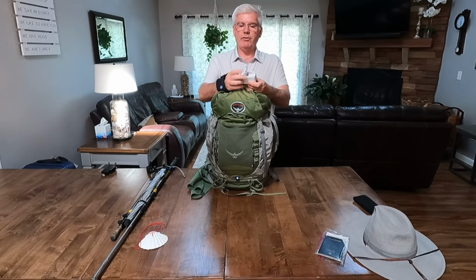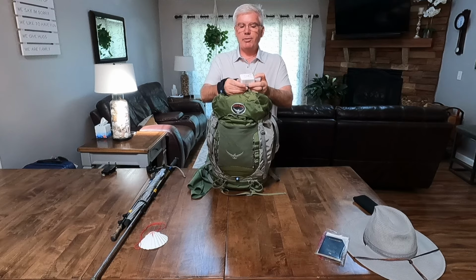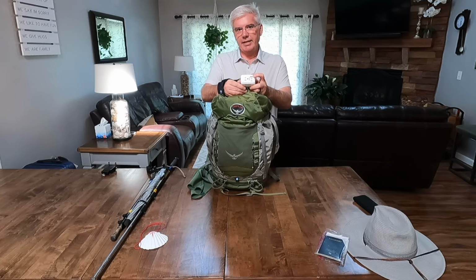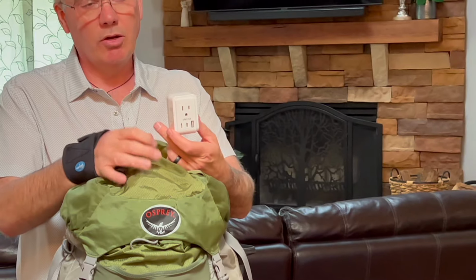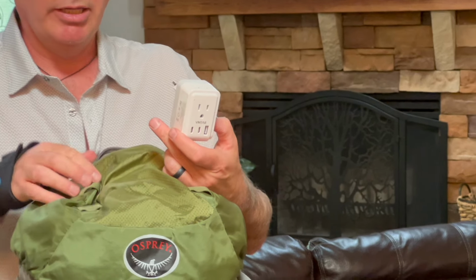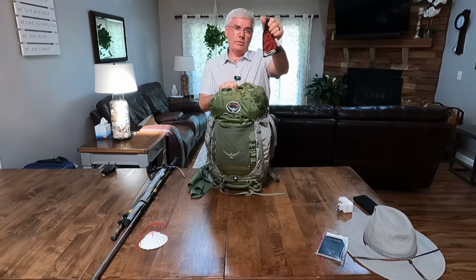Also in here, I've got my European charger. This is nice because it flips up, has the European charging, and it's got 2 outlets plus 2 USB-Cs and an old-fashioned USB, so I can plug my phone in and any other stuff. And in an albergue, other people could plug into it also, because a lot of times there is a shortage of outlets.